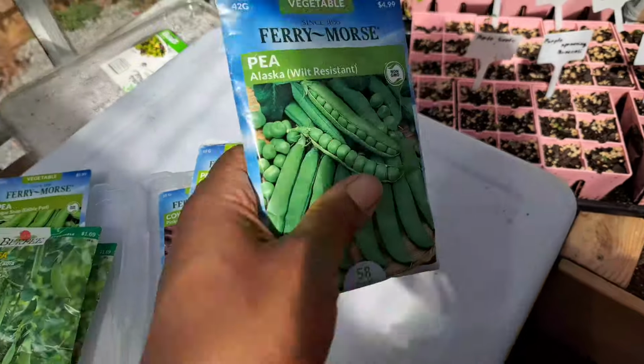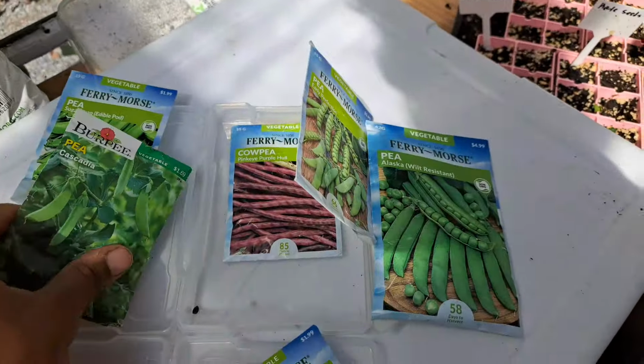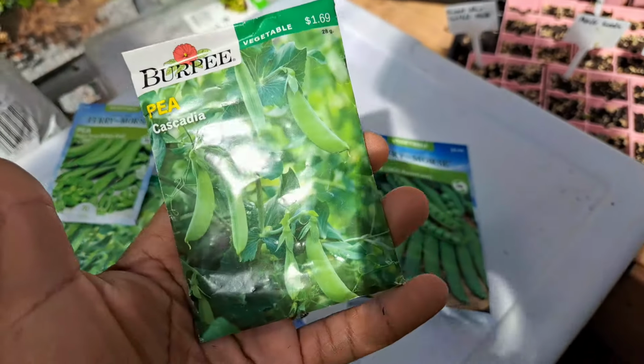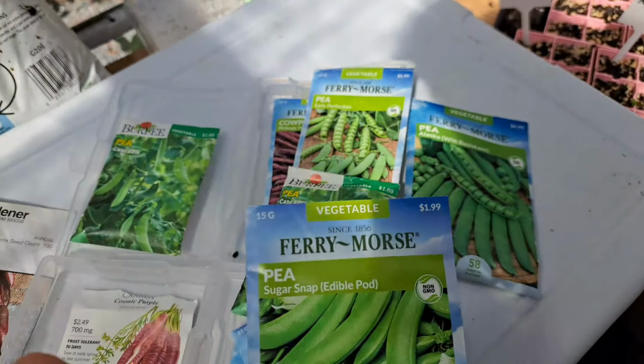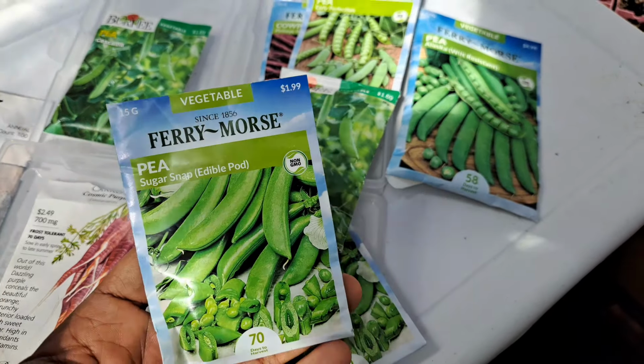I do have a new one. I don't know if I want to try it or not. I should. A sweet gardening friend sent me these, so I've never had these before. I've only had these, the sugar snap. And so I have lots to choose from.